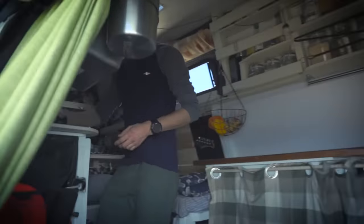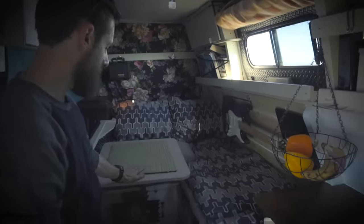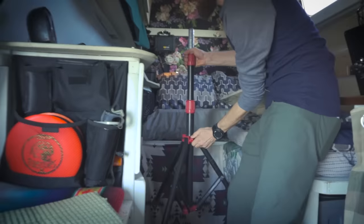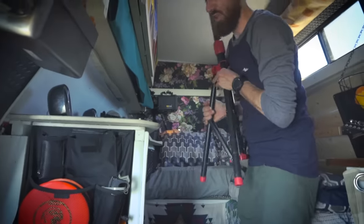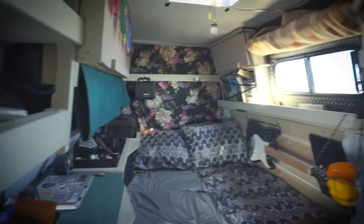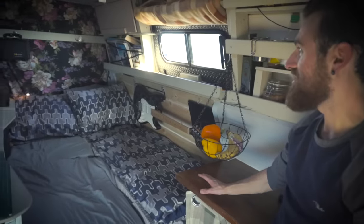I don't know if you want to come on in here. This is it, there's your bed. We've got the convertible table and stuff here. We can take that down. That goes right into a bed. Literally only takes 2 seconds. Made this out of an old work light stand. You've got a full double bed once you do that. Super comfortable. Love it. Definitely worth the space that it takes up in the van.